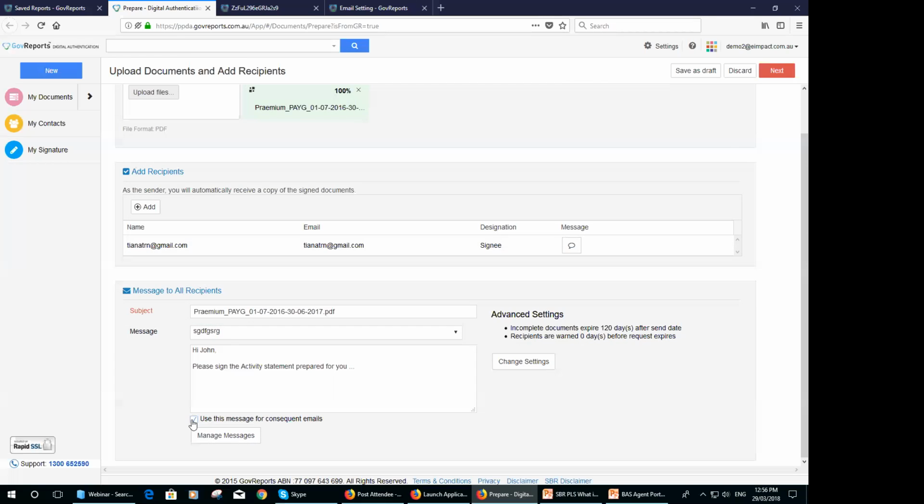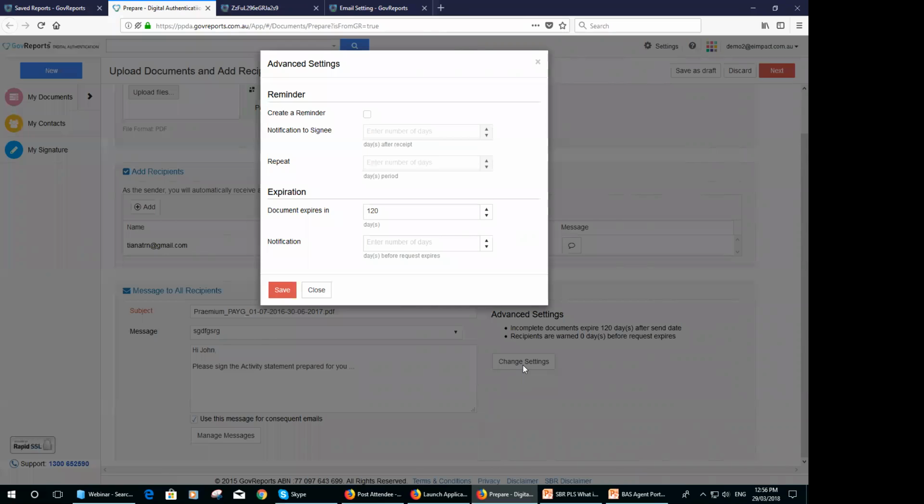Just make sure you mark it as save message, and this is the message that will come back up next time. Also, because all compliance reports have a due date, for example, if this activity statement is due next Friday, you've got exactly 8 days to lodge these reports. Sometimes the clients might not come back to you on time, so you might want to put in a reminder, reminding them that this activity statement will be due in 8 days, and you will send them a notification that the document will expire in 1 day, which means that if they don't come back to you by the 8 days, they might get a fine. So create reminder.